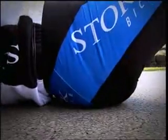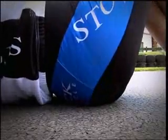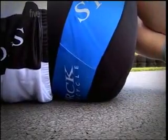Rounding the bend, disaster struck. Right, Susie, are you OK? Check her head out. The race was over. Is she OK?